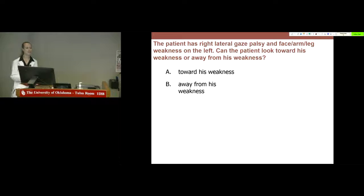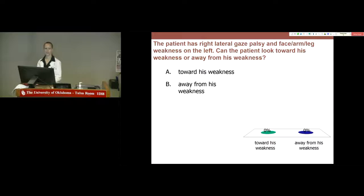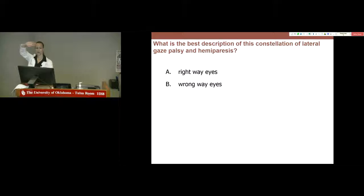Okay, all right, so we've all committed. And we are mostly right. So this patient is looking toward his weakness. So right lateral gaze palsy means I can't look toward my right. My weakness is on my left, so I can't look to the right. I can look towards my weakness. All right? Are we all okay? So what do we call this? Do we call this right way eyes or do we call this wrong way eyes?